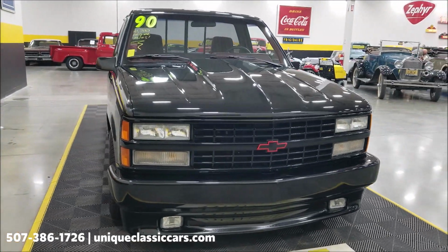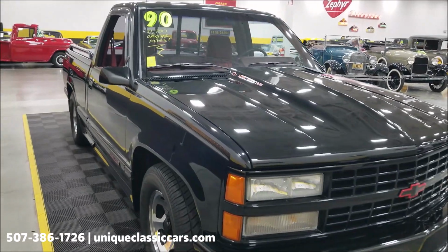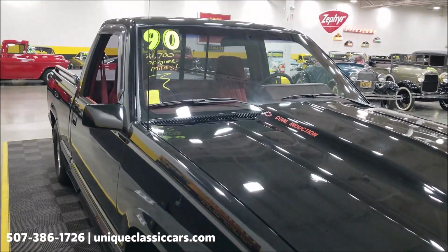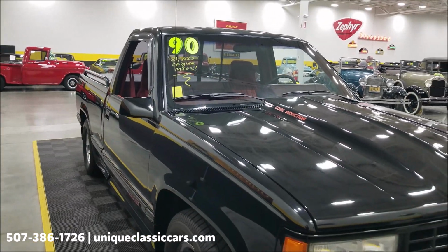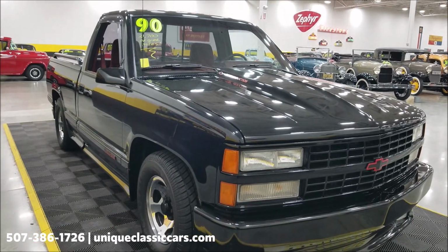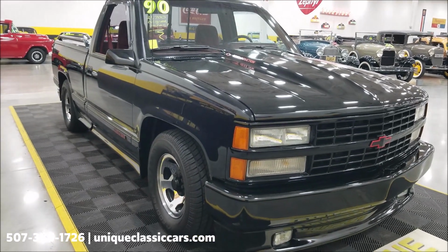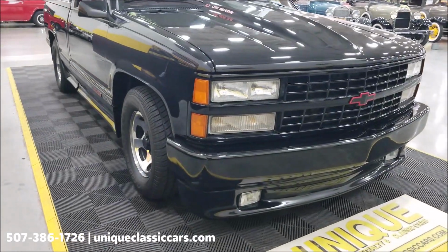AC does blow cold. One of the best things about this truck is what you can see right there on the windshield under the 1990, if you can read that. Original mile truck, clean Carfax, no accidents indicated, confirms miles, 21,777, I believe it is. We'll take a look at the odometer when we start it up, check out the interior, let you hear it run.